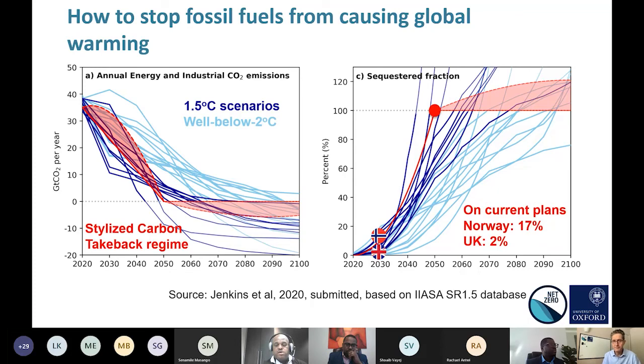If we go to the next slide, you can see that at the moment, the country that might be closest to this trajectory, because of its fortunes of geography and so forth, is Norway, which might be on target for getting to 100% by 2050. The UK, despite its many plans and climate aspirations to be a climate leader, would be only on 2%. And by the way, most countries would be closer to 0% at the moment, because we're not putting any carbon dioxide back into the Earth's crust. We're just digging it up and dumping it into the atmosphere.